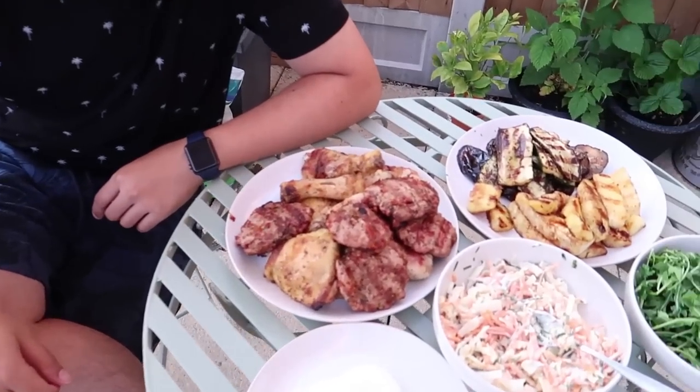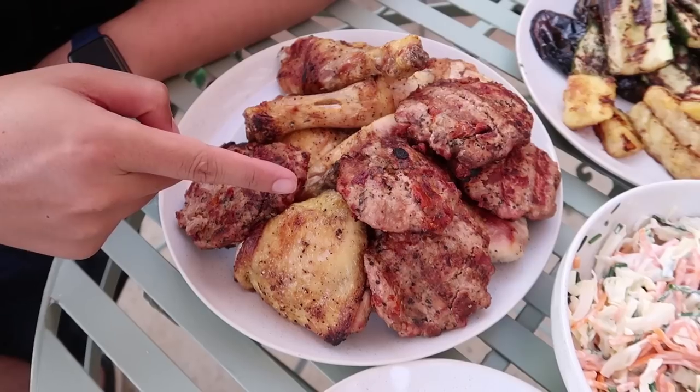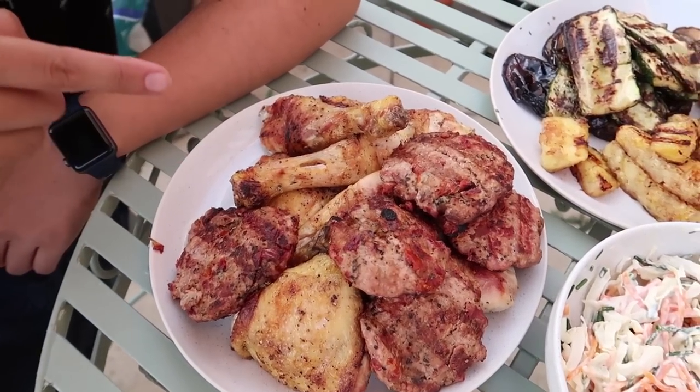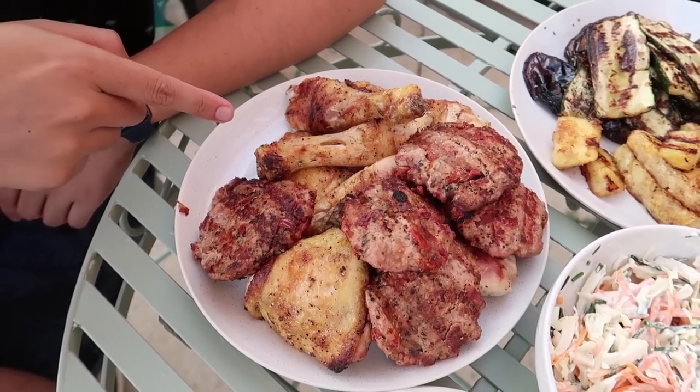Okay, so let's start off with the meat plate. Sun-dried tomato and basil turkey burgers. And only a small amount of sun-dried tomato in terms of low FODMAP. FODMAP friendly amounts. Amazing salt and pepper chicken. Salt and pepper's so good. That's all you need.